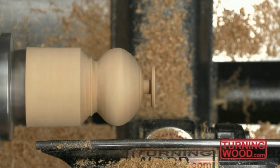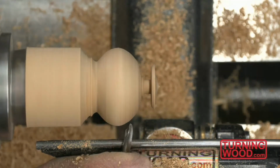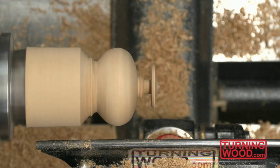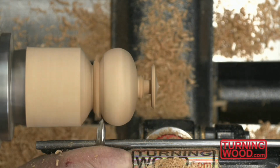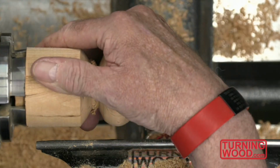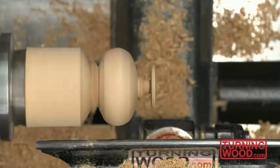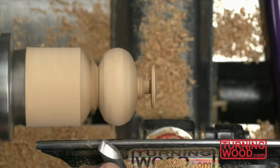Nope. Evidently the wood is not as dry as it professes to be. I put a moisture meter on it, and it was 6% on the outside, but 13% when I cut it. So let's do a little bit here.